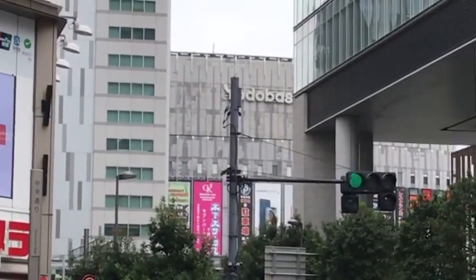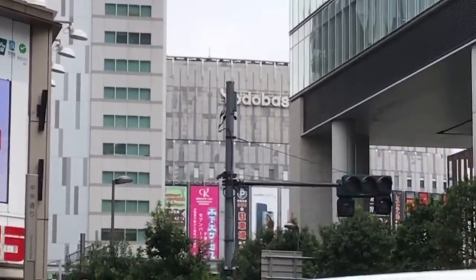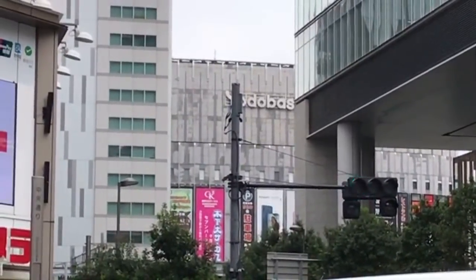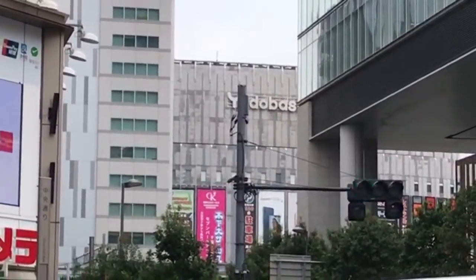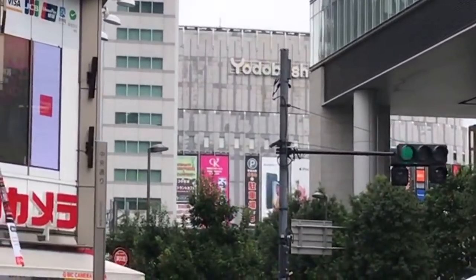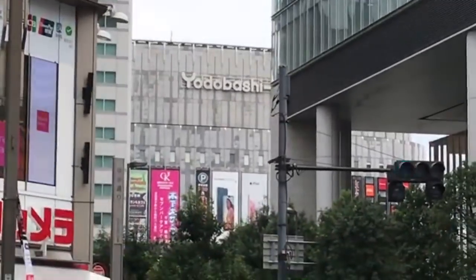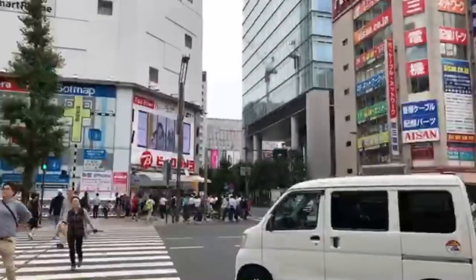That's Yodobashi Camera. That is the world's biggest electronics store. It's huge. It's literally a city within a city. It's lots of cities within a huge mega city. Each floor is its own city. And if you ever need to get something brand new, like a new camera, that's the first place you go because they've got everything in there, Yodobashi Camera. The Akihabara one is massive, but their first shop was in Shinjuku.